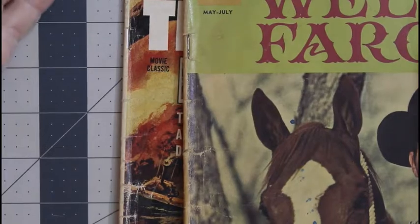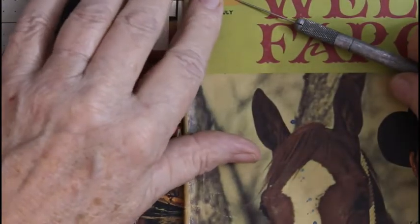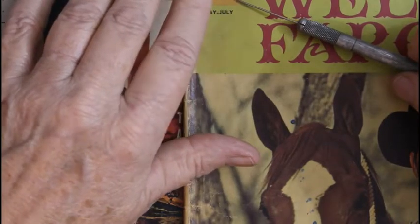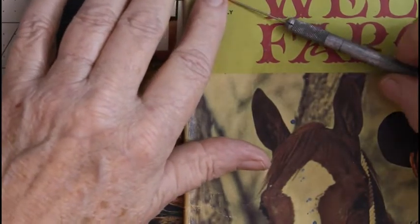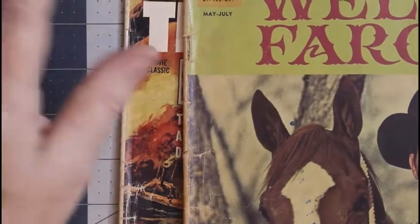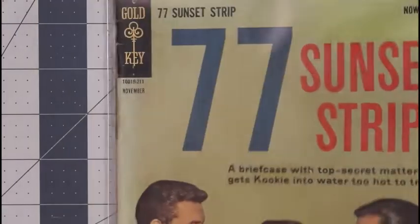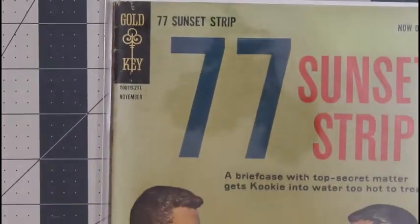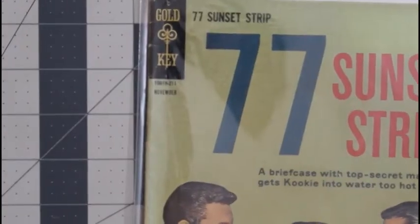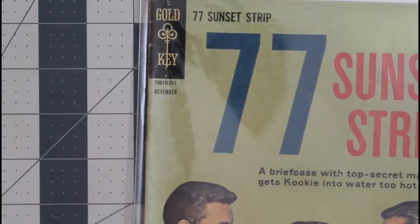Not that difficult. These last three numbers are the most important. The first number is the last digit of the year, and the second two is the month. That becomes a little more important later on, as I will show you. Now let's go to this Gold Key comic, which also has an 8-digit code. I guess I'll have to take this one out of the Mylar.